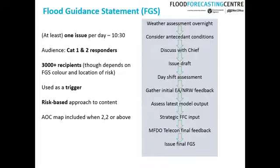The FGS is very much a collaborative product, and it actually goes through quite a large number of steps before it's finally issued. So the night shift look at all the meteorological conditions. They look at the antecedent conditions, how wet the catchments are, what the river level's like, whether we're in a period of spring tides, for instance. They'll tie those things all in together, and they'll chat to the chief and the deputy chief forecasters at the Met Office. And amongst them, we'll come up with a general story and an idea of what we think the risk level is from all sources of flooding. We'll issue that as a draft.